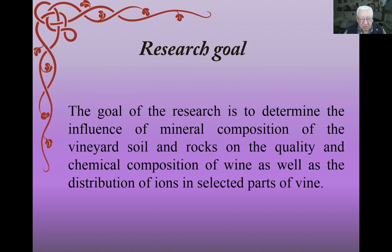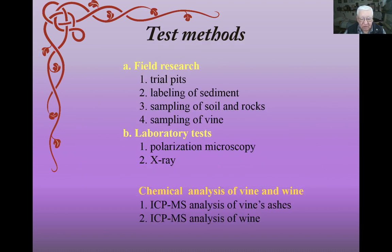We went with my student, and this is the reason for this investigation. We were especially interested in the transition of elements from rocks and soil to various elements of wines, and to leaves and juice obtained during production of the wine, and at the end to the wine, how it's going.